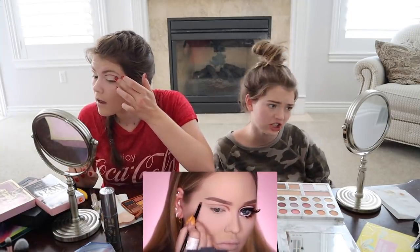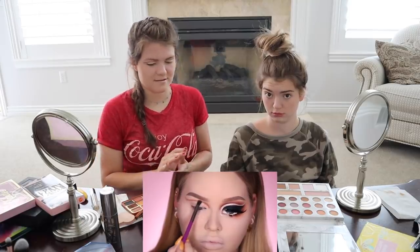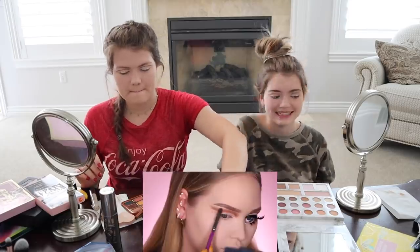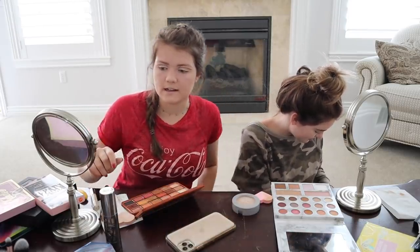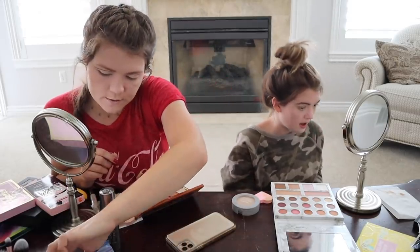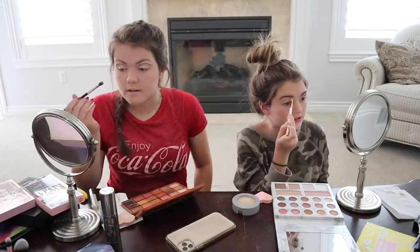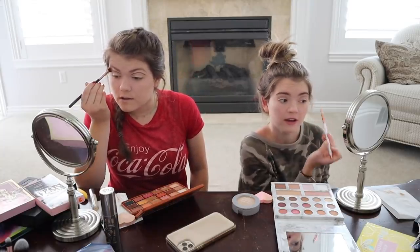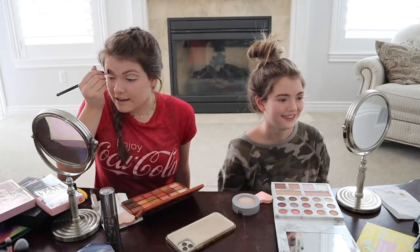What's the next instruction? Then on a buff and blend brush, I'm gonna buff this out using the same color. Blendy time. All right, she's blending it now. I'm just gonna use my blendy brush anyways with the same color. I'm just gonna blend out what I already got. Too late to blend, it's a freaking line now. It's like a solid line.